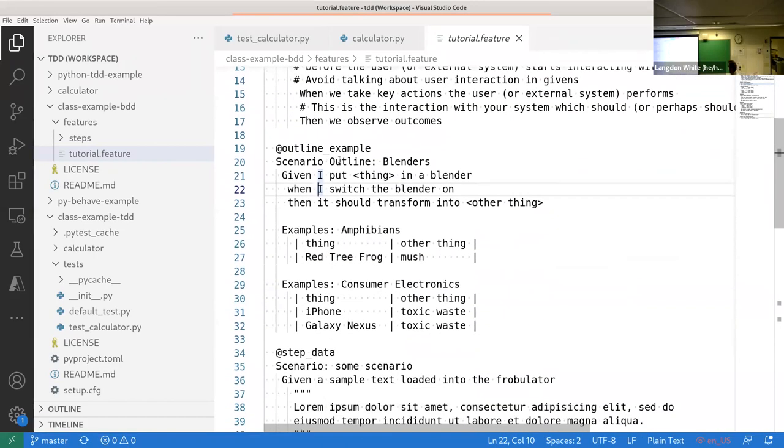For example, in this one, we actually want to run multiple tests, in a sense. This is a given, right? When I put a thing in a blender, and then I switch the blender on, it should transform into another thing, okay? And so we should have, yeah, and then you essentially make a table.